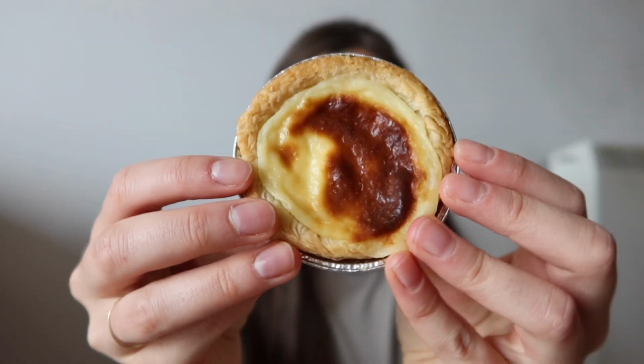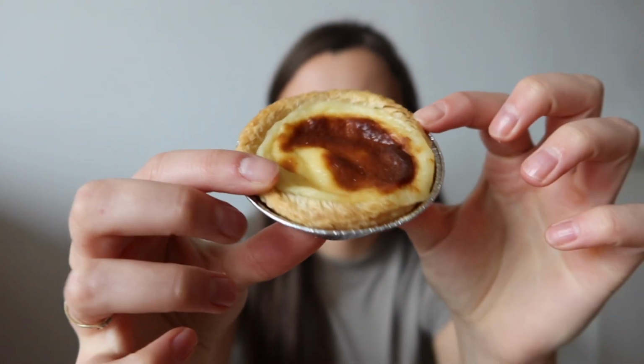So I've got a pile of stuff sitting next to me and it all smells really good, so let's get stuck in. Okay, we're going to start with this since it's on the top of my pile. We have got a Portuguese custard tart. I think it's literally just pastry filled with a solid kind of custard. I don't think I've ever had one before actually, so I'm interested to see what it's going to be like.